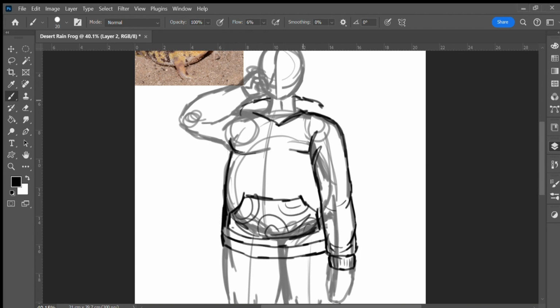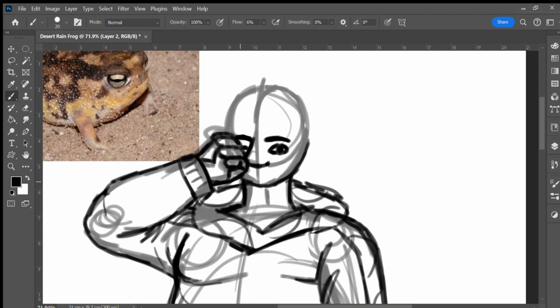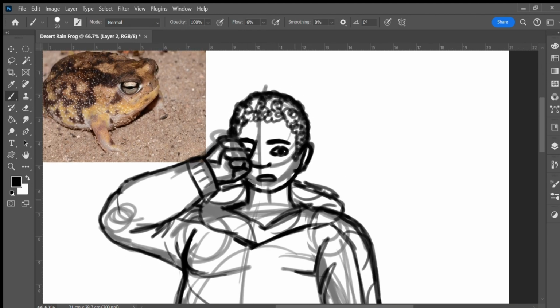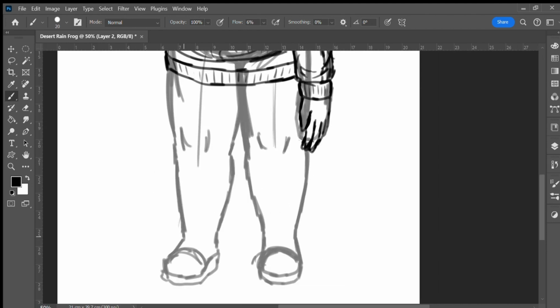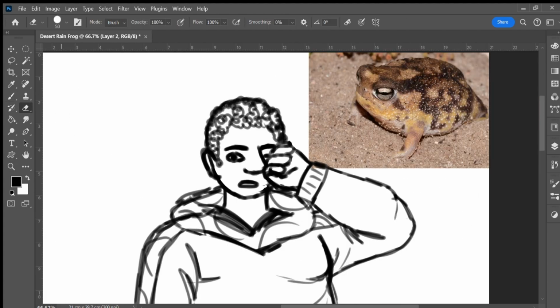Unlike most frogs, the desert rain frog does not rely on water for its life cycle. They do not have a tadpole stage in development, instead hatching as froglets, which appear to just be smaller adults. The desert rain frog survives by burying itself underground during the day. These burrows are 10 to 20 centimeters deep, where the sand is damp, and the desert rain frog can absorb that moisture through its skin to survive.